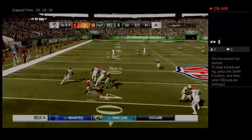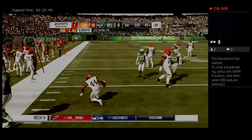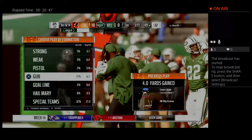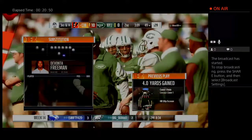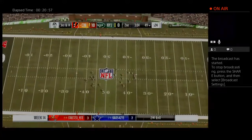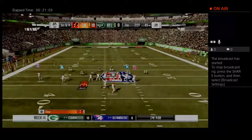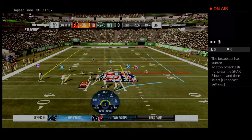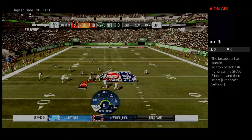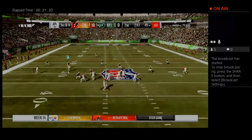Lauletta to throw. Now they set up the screen. That's complete. So a nice job to break the one tackle, but not much daylight after that as he's brought down. A good job defensively to hold that to 4 yards, and now it's 3rd down. This is 3rd and long.